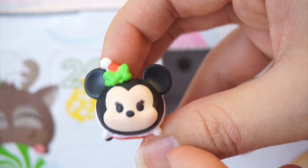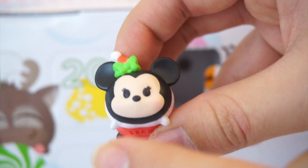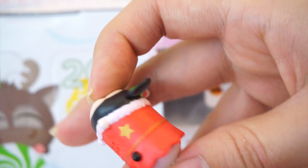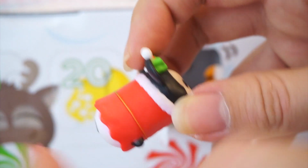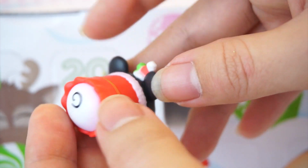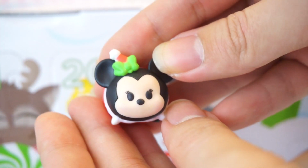Medium Tsum Tsums. I think it's really hard to tell in the video, but she has slight blushing on her cheeks. And she is wearing this red dress with a star detail right there. She has a gold string detailing going around, and she is wearing a hat. She's really cute. Oh, and her little tail. That's so cute. So here's the first one.